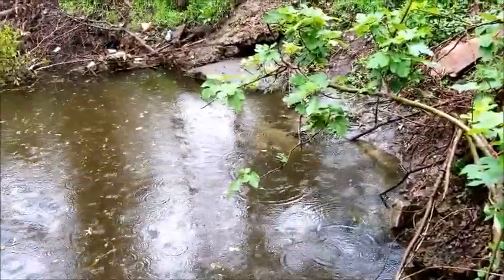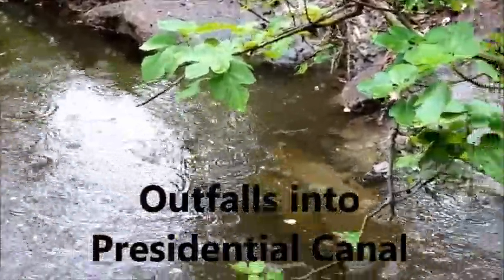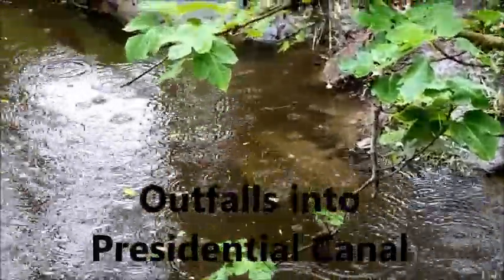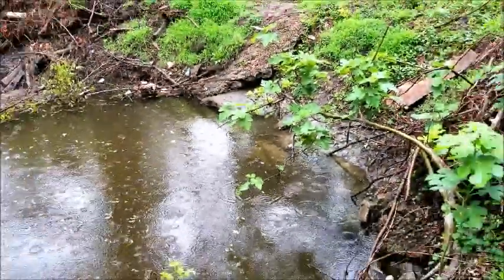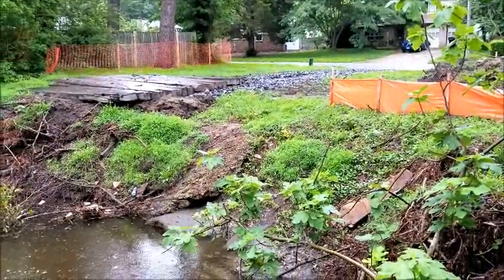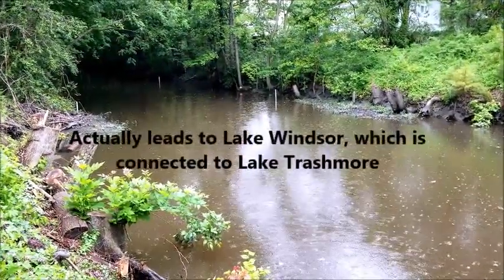And it's really difficult to see. You're like, outfall? What? There's no hole there. Well, there's a little bit of a hole right there, and then there aren't any holes. You can't see the holes here because the outfalls are underwater. So this is something that's a work in progress. We're back here behind this construction zone, and they're working on, this is the Presidential Canal, and it leads all the way to Lake Trashmore.